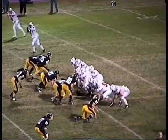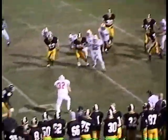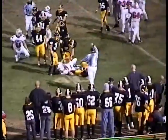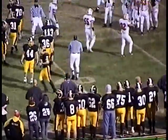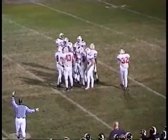Bettendorf 33, Assumption 0. It's been all Bulldogs. Well, Powers has come in and completed 2 for 2. He's doing a good job of running the spread offense, and Bettendorf is going to try and tighten up here, but Ehrman has the speed to run by the Bettendorf corners.